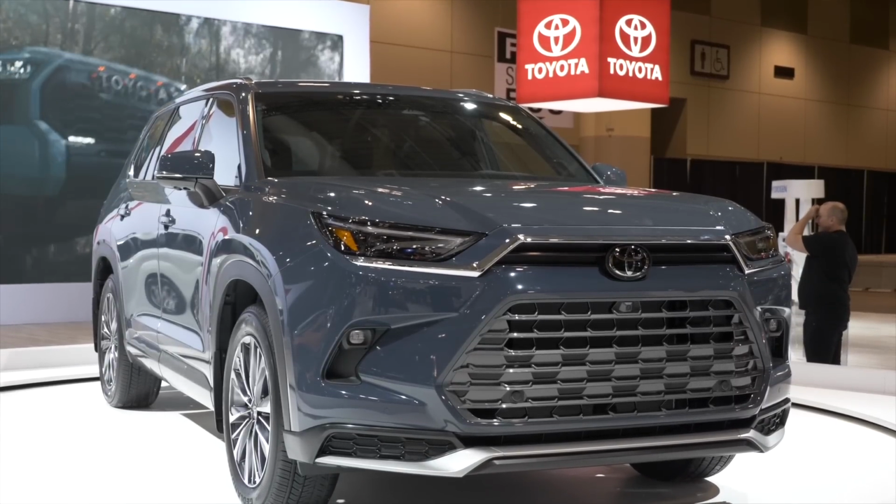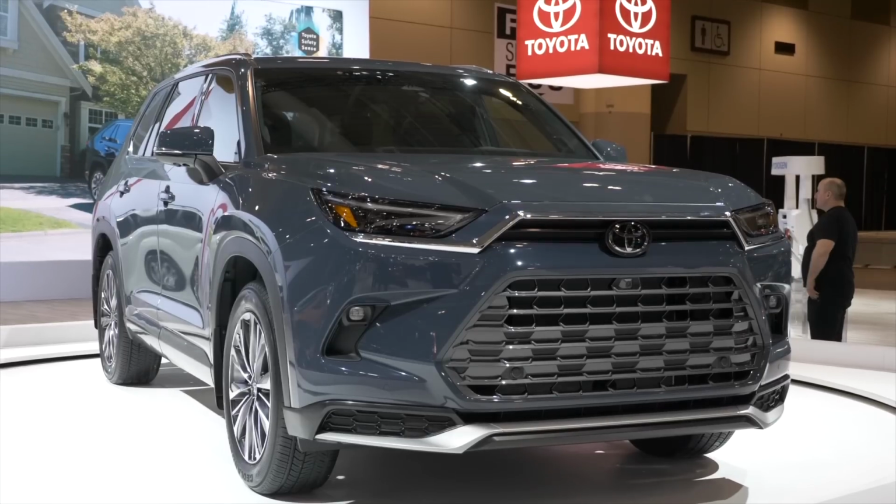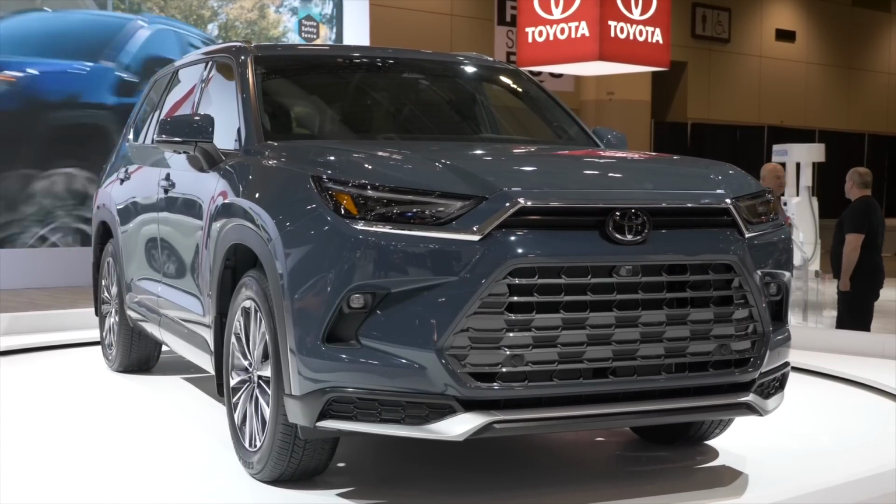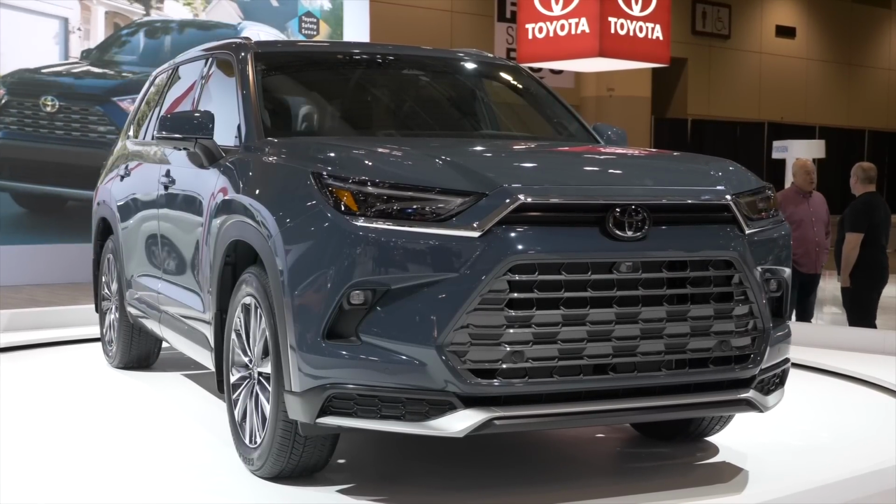But I agree with you. That Grand Highlander looks great. And that front grille has a real Lexus vibe to it. I think Toyota did a great job with it. But we don't expect a regular Highlander to get a full redesign quite yet. But to answer the question, yes, it's staying in the market. Well, the Highlander's not going anywhere.